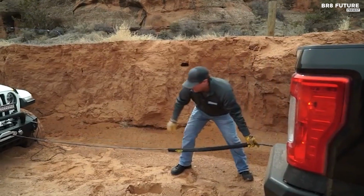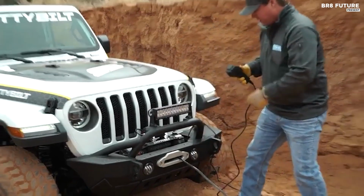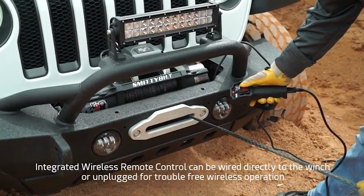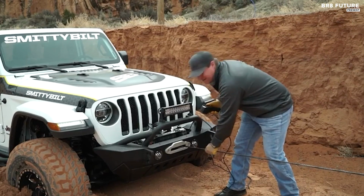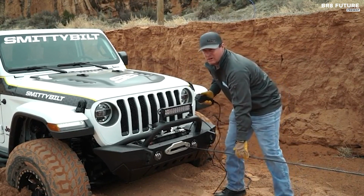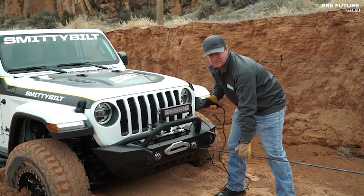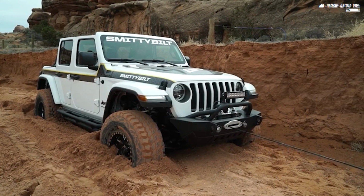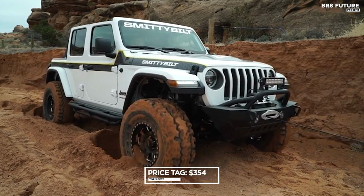For starters, it boasts a waterproof IP67 rating, so you won't have to worry about water damage. And with its 6.6 horsepower series wound motor and 3-stage planetary gear train, you'll be able to power through even the toughest obstacles. Plus, the sliding ring gear clutch, automatic in-drum brake, and 94-foot-long, 5/16-inch diameter cable make it a winch you can trust to get the job done right every time. So if you're ready to take your off-roading game to the next level, the Smittybilt XRC Gen 2 winch series is the way to go. Get ready to unleash the beast and dominate the trail. The price is $354.